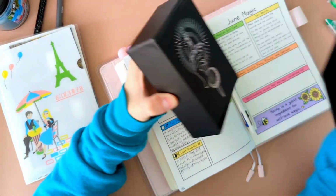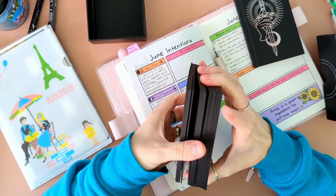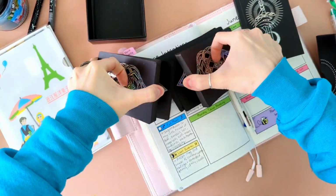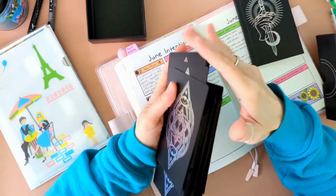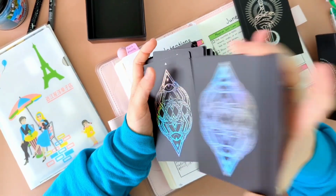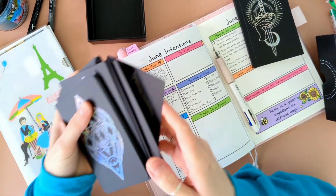Let's ask a card, shall we? This is the Threads of Fate Oracle Ascendant Edition. So that means it's got silver foil on black cardstock. These cards are very hard for me to shuffle. So let's get an intention for June, please. Well, we're going to just keep going.